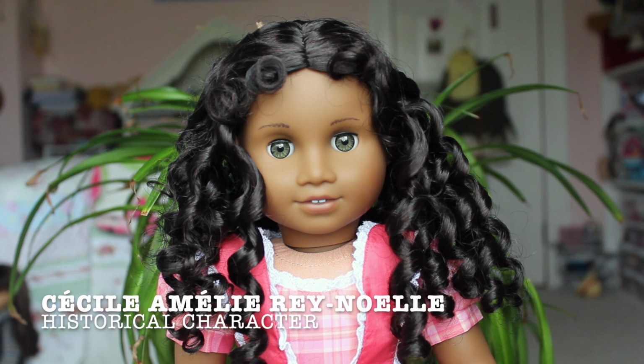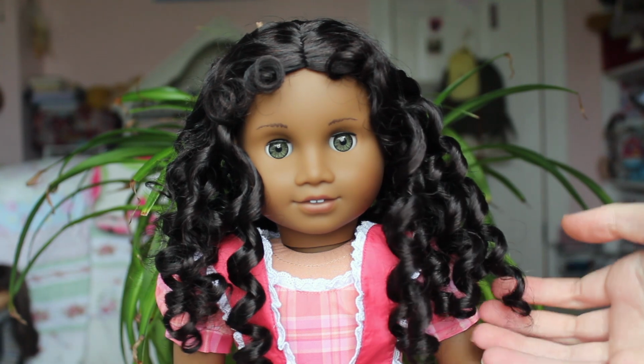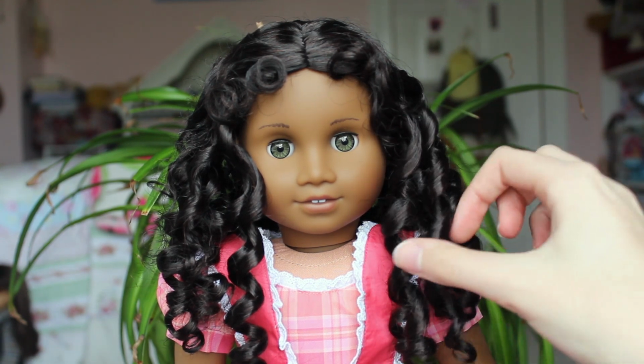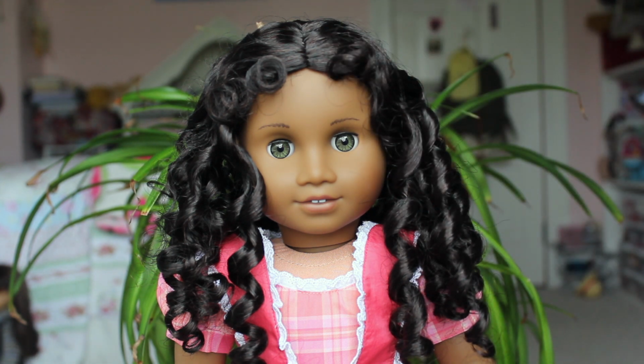And then finally, our last historical doll of the 4 that I have, and that stays in their time period, is Cécile. She is just a Cécile Ray doll, the one that was best friends with Marie-Grace. She's actually one of my very favorite historical characters. I think she's so pretty. I love her hair. I love her little curls. I just think she's super cute.